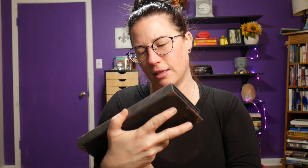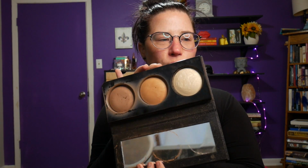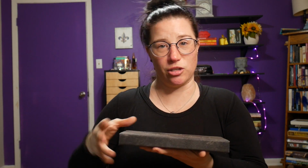I am tossing this Il Makiage Blaze and Glaze Mineral Baked Sculpting Palette. I really did like it. I got a lot of use out of it, especially this one as a contour. But I've had this since 2018. And for the past year, it has truly only been used to set things on, to raise them up a bit in a stack of stuff. So I'm just going to call it quits. I have other bronzers I use. I have other contours that I use. So this is just unnecessary and old at this point.